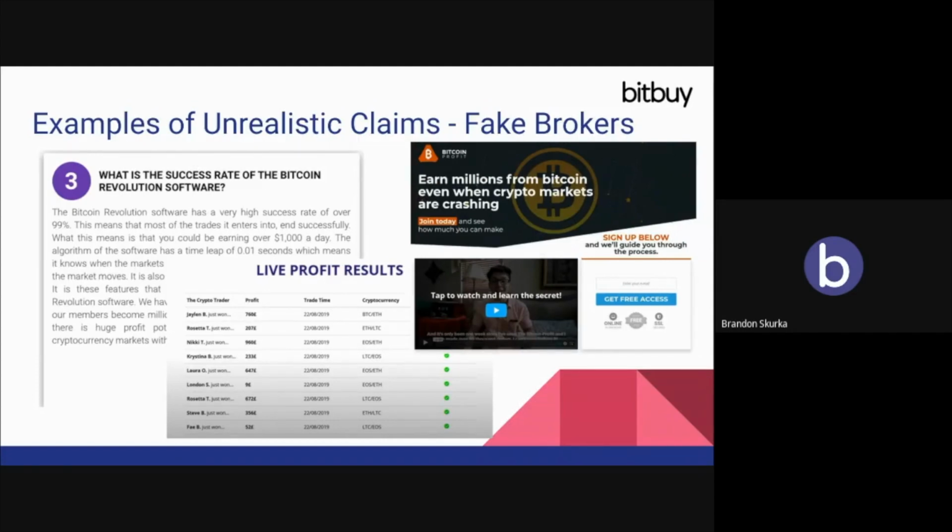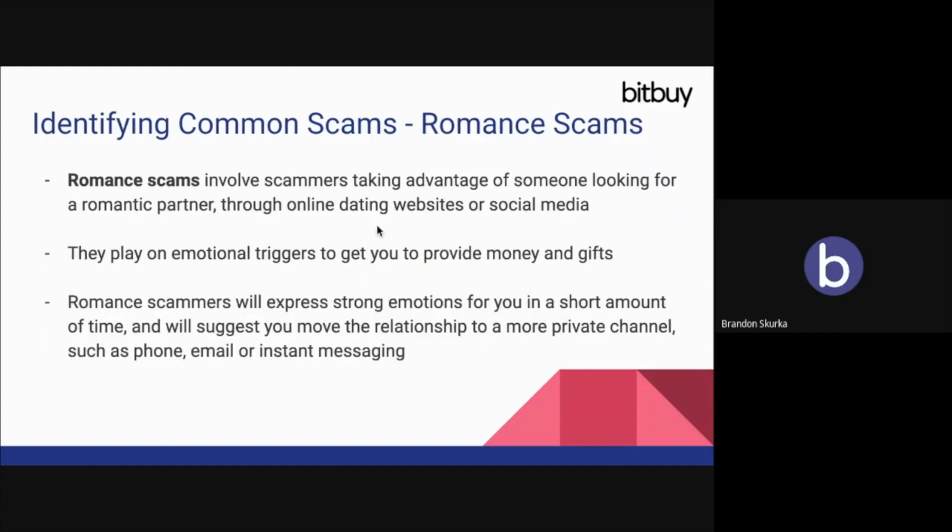Okay, so the next type of scam that we want to talk about is called romance scams. Romance scams essentially involve scammers taking advantage of someone looking for a romantic partner through online dating websites or social media. This plays on emotional triggers to get you to provide money and gifts and Bitcoin or cryptocurrency. Romance scammers will express really strong emotions very quickly, and they'll suggest that you move that relationship off the dating platform or off social media to somewhere where they can control the conversation. So that's something to be wary of.